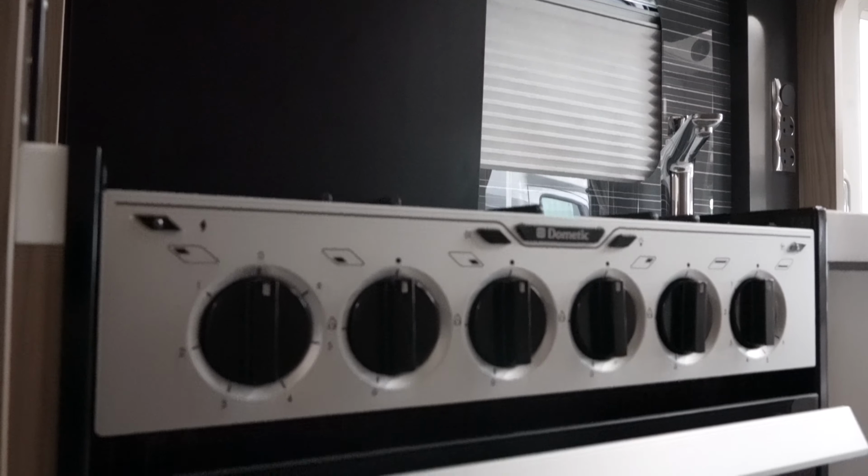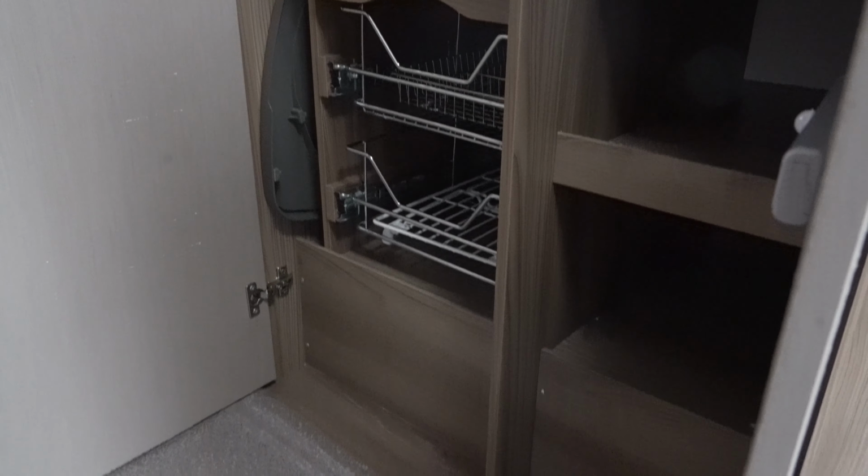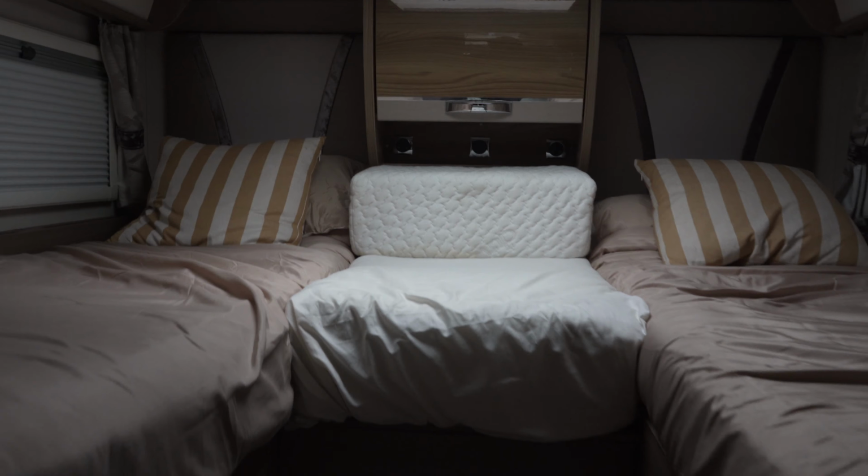You've got all that cooking facility. Good shower room as well, separate shower. You've got your loo, of course, your basin, your usual amenities in there. And then at the rear, it's a U-shaped bed which draws out and makes more into a double. Really comfy. You've got sort of the luxurious feeling here.